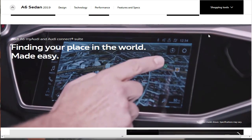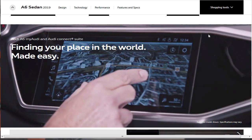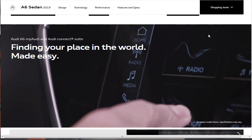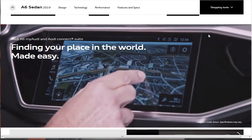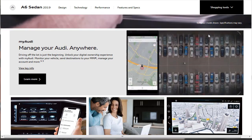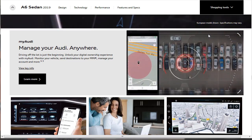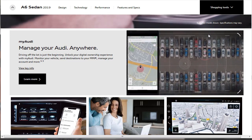Yeah, Audi's throwing down on the tech, aren't they? What is this? The Audi A6, My Audi, and Audi Connect Suite. Look at all this pinch zoom. It's pretty tight in here. Let's find out what this is all about. So step one, they have this thing called My Audi. This must be, yep, My Audi, like, and I say this almost every time.